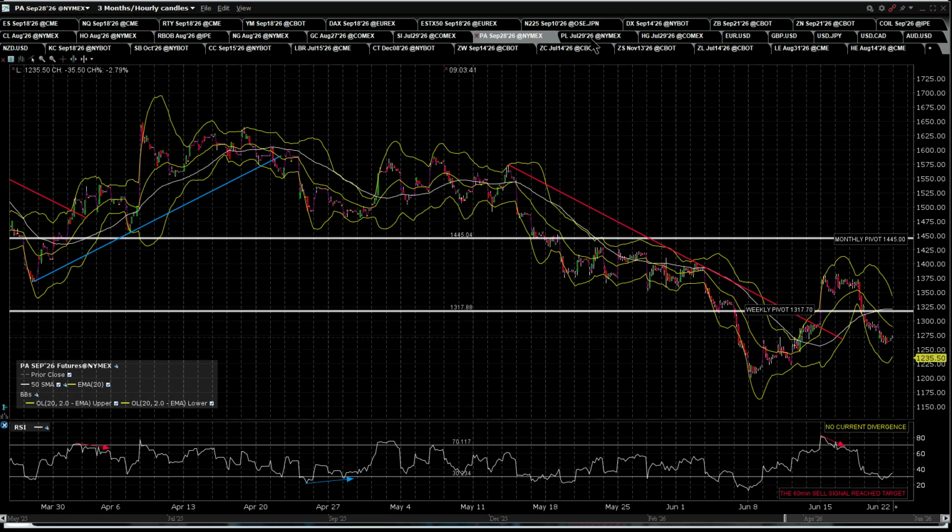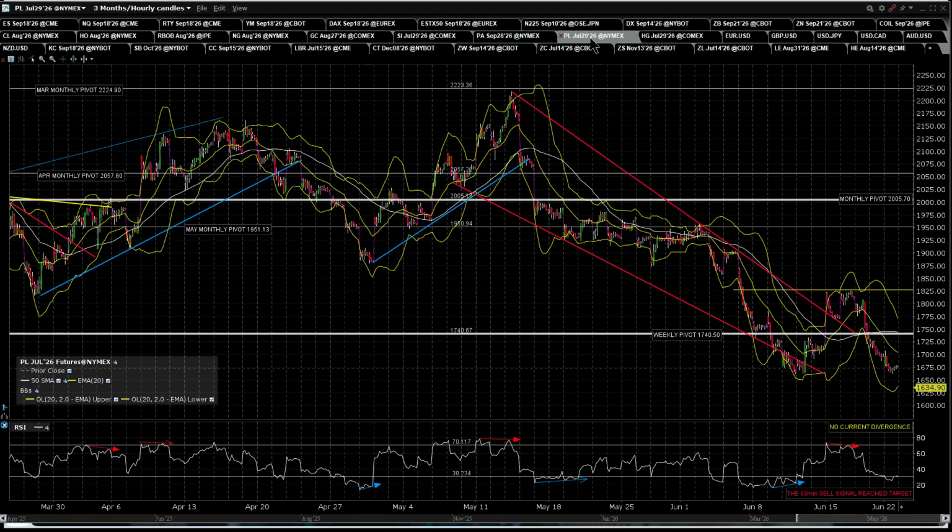Palladium, not retesting the low yet. Platinum, very, very close. Don't think it's quite managed it yet. Hang on. Why speculate when we can test the assumption? I'm wrong. We've already retested it.